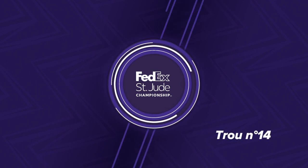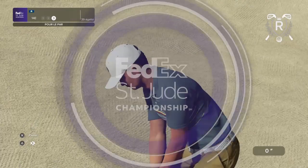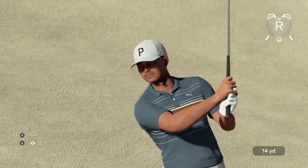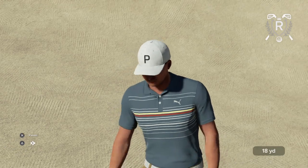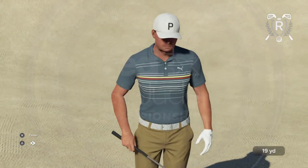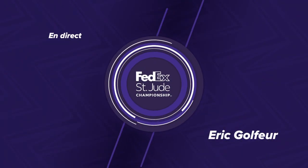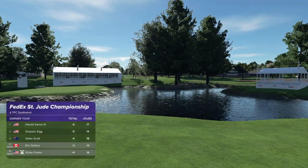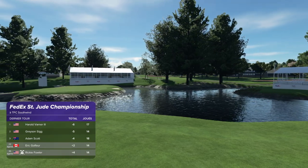Now over to Ricky Fowler. He's currently trailing his rival. Let's see what happens here. And there it goes from the sand. Let's catch up with the current proceedings. Harold Varner III currently on top of things as it stands.